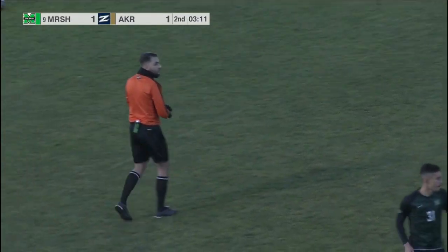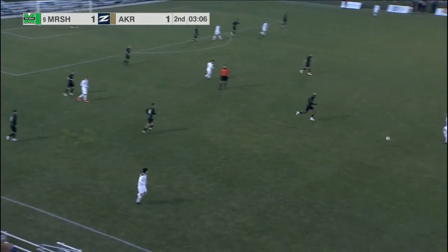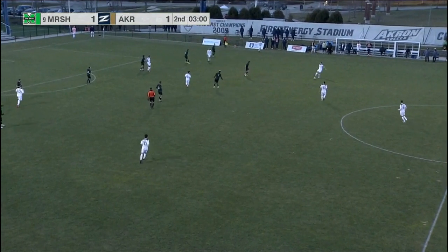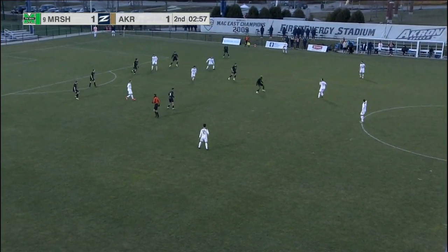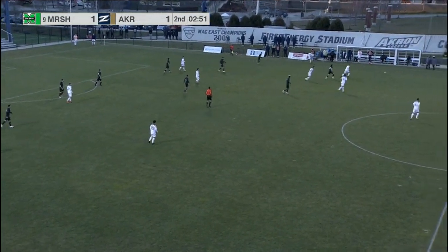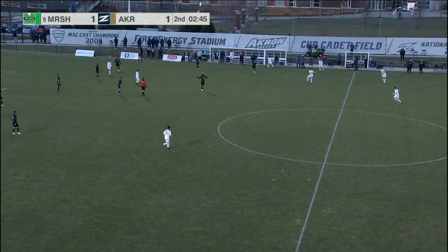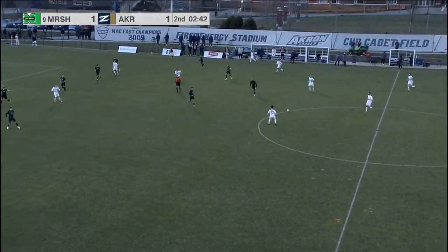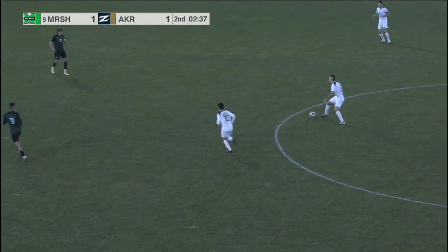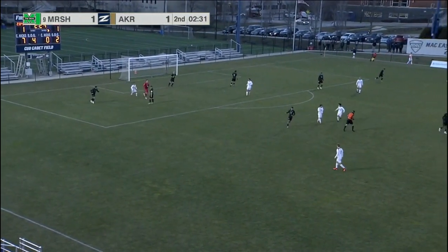Zips play it in quickly. Fitzgerald, Byros. Cruz. Pacheco gets a touch, and it's defended nicely by Marshall. Zips throw it in. Hernandez again calling for it. Hernandez trying to sneak into that back post. Semlin waiting and kind of grabs it.